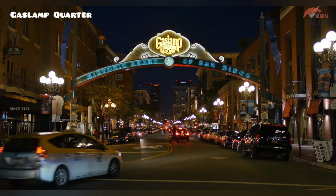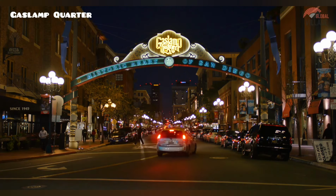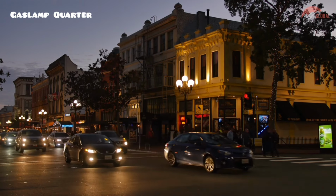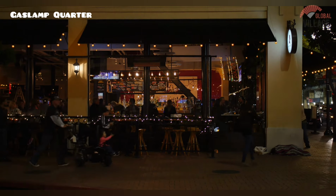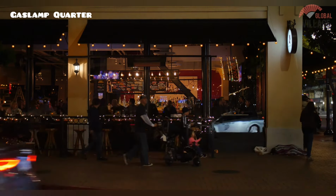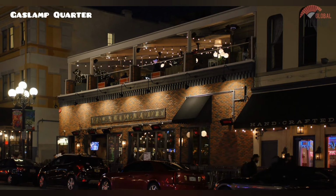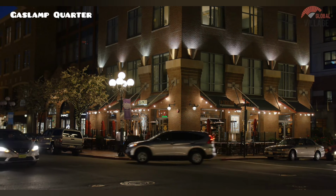3. Gaslamp Quarter. The Gaslamp Quarter, San Diego's premier dining, nightlife, and shopping center, dates back to 1850, when a San Francisco man, William H. Davis, built a home for his family on land he wanted to develop into a town. That venture failed, but his house survives.